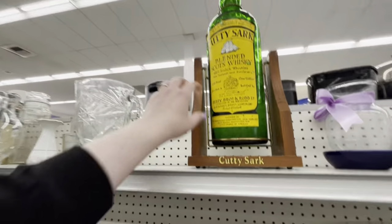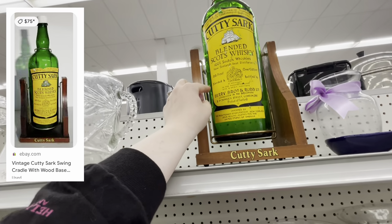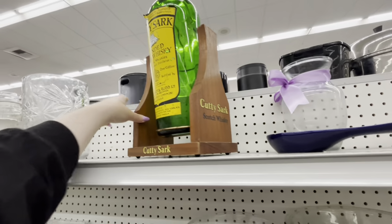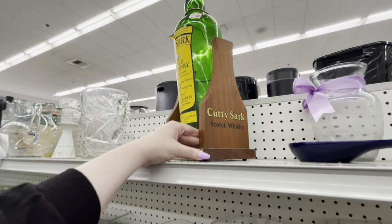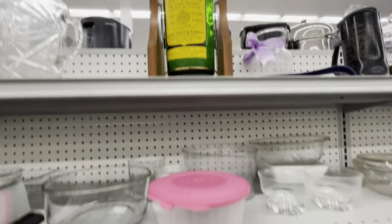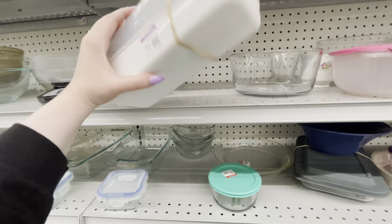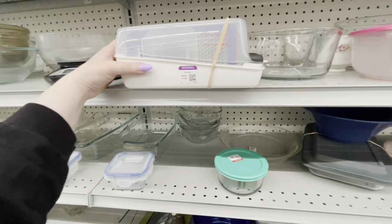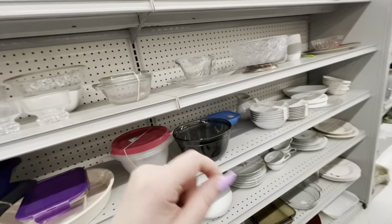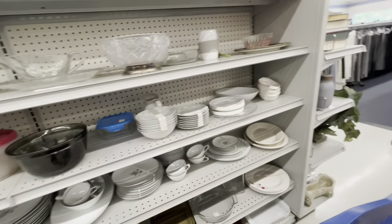What in the world? Blended Scots whiskey. $30. I have no idea what that is or what it's about. Ooh. I'm kind of looking at getting another cheese grater. I have an exciting life, what can I tell you?